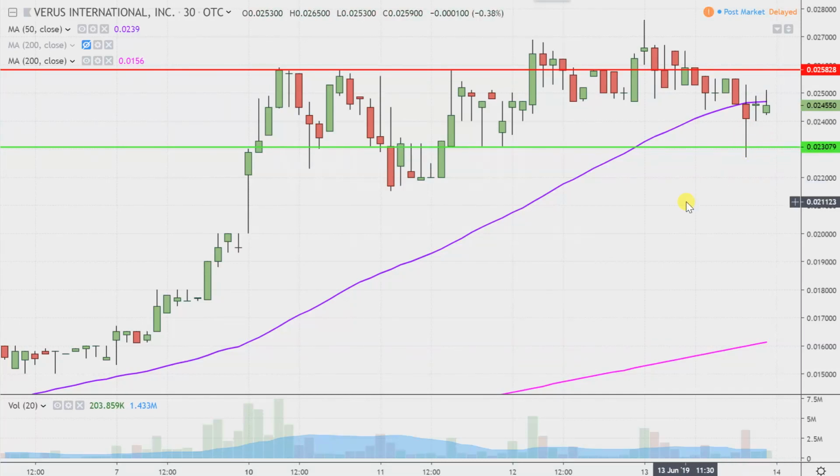Nice to see 0.023 still acting as support. And I say still because if you go back here through the history, you can see on 3 separate occasions there, it's acted as support. So once again, acting as a level where there's clearly several buyers down at 0.023. But as far as levels of resistance, 0.026, definitely still that key stubborn area.